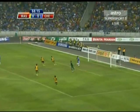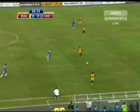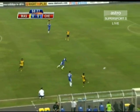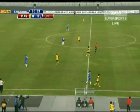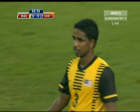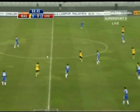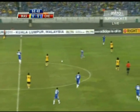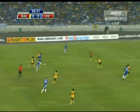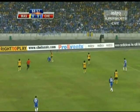Drogba goes in, goalkeeper is able to collect it. Few hearts in mouths there at the moment for the local supporters, but they got away with it. When you see Drogba aiming down on your goalkeeper, I don't think you'd be too happy at all. For Malaysia, this is interesting, because this squad is the has-beens and the wannabes. Well, the wannabes have shown something tonight, Des. Terry to Zhirkov. Sturridge finds Ashley Cole on the far side, and Ashley Cole gets a push in the back.